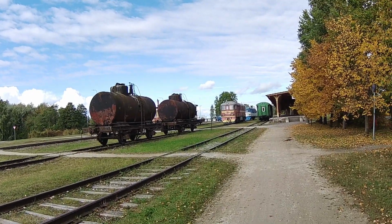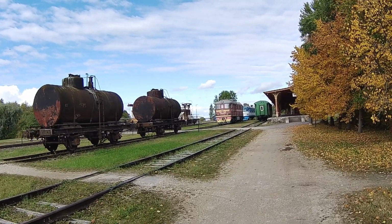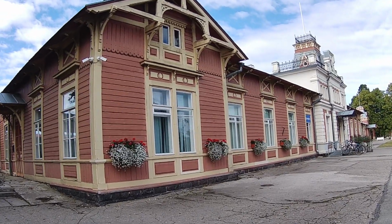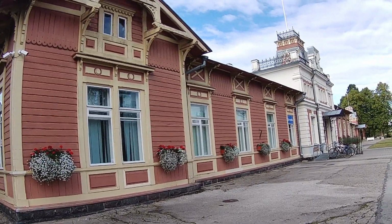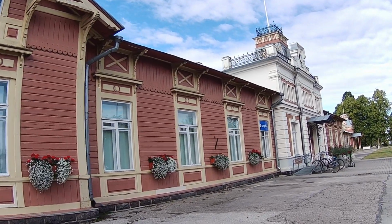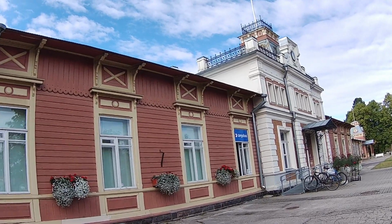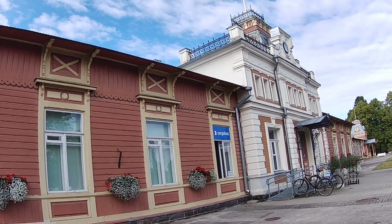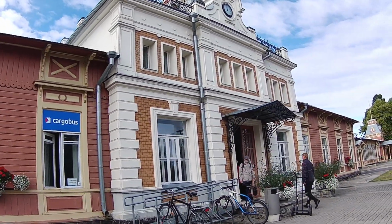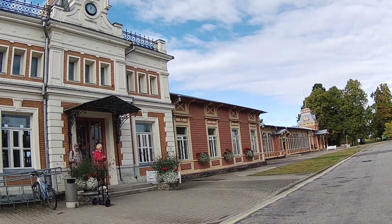Let's have a look around the other side of the train station, see if there's any more surprises. Really can't deny that this old train station is attractive. At least this has been maintained. And it's not quite as old as you might think. About 120 years. Clearly, it's been taken care of in recent times.